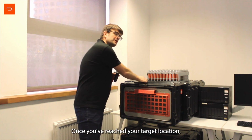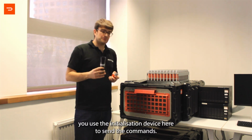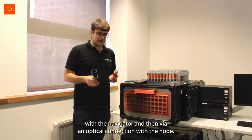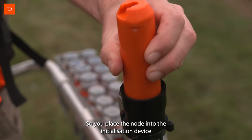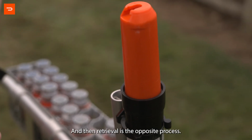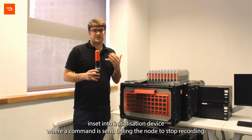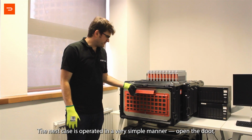Once you've reached your target location, you use the initialization device here to send a command to the node. So the initialization device communicates via Bluetooth with the navigator and then via an optical connection with the node. So you place the node into the initialization device and then the node is programmed to start recording. And then retrieval is the opposite process. So you locate the node and retrieve it, insert it into the initialization device where a command is sent telling the node to stop.